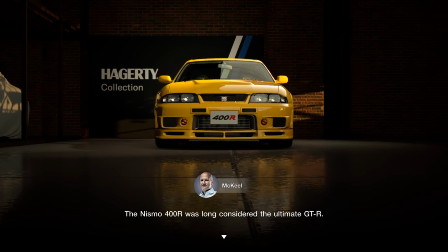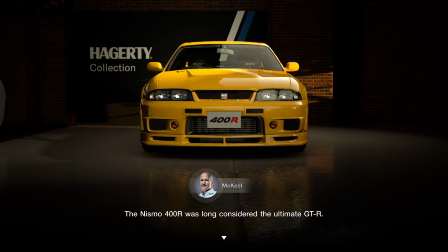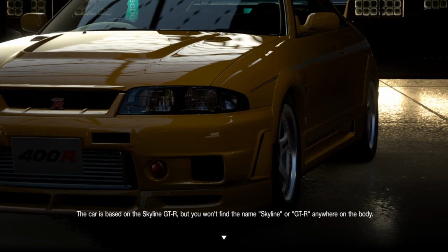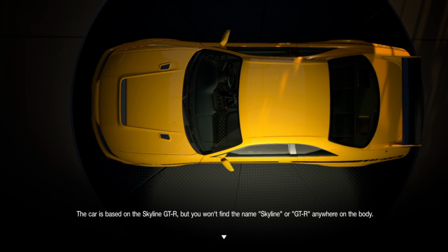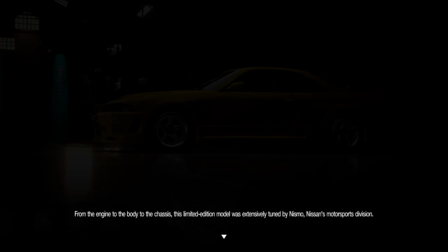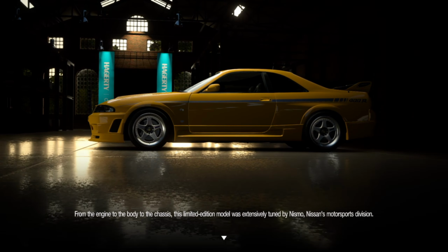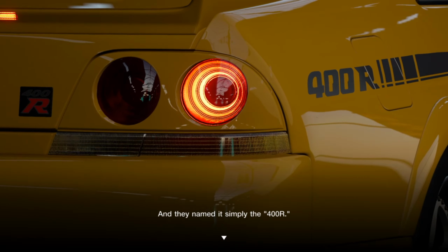The Nismo 400R is long considered the ultimate GT-R. This is one of the ultimate GT-Rs of all time. The car is based on the Skyline GT-R, but you won't find the name Skyline or GT-R anywhere on the body because they call it 400R. From the engine to the body to the chassis, this limited edition model was extensively tuned by Nismo, Nissan's motorsport division. They call it simply the 400R.